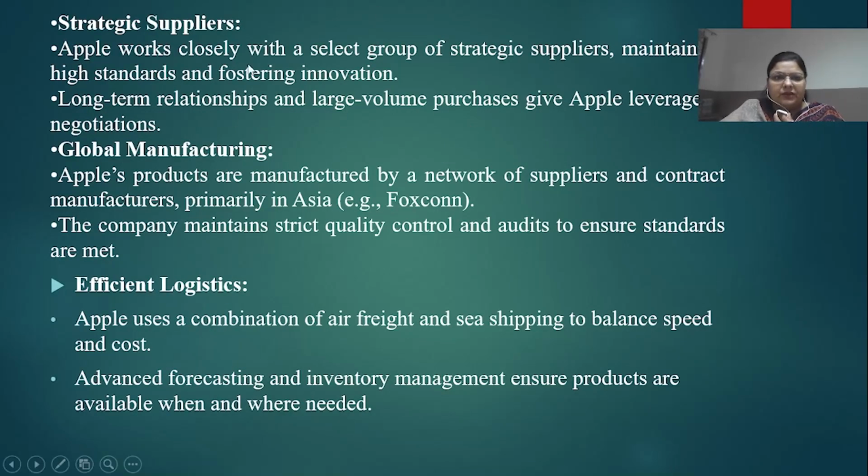Next is strategic suppliers, because they are doing strategic planning. So the supply chain management was also strategic. Apple works closely with a select group of strategic suppliers, maintaining high standards and fostering innovation. The long-term relationships and large volume purchases give Apple leverage in negotiation.